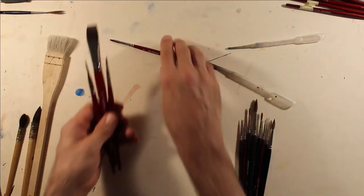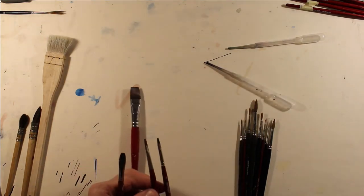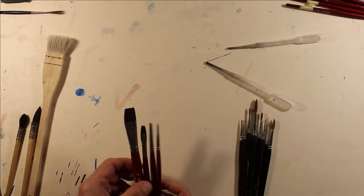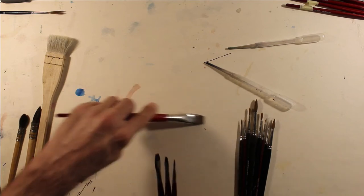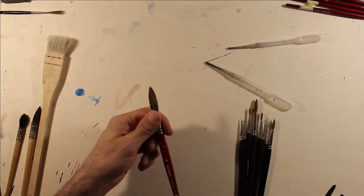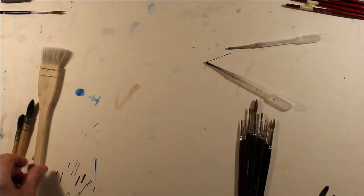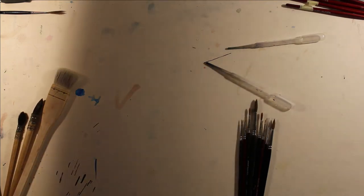Then I have my squares for bricks and stuff. And so here I also have a 2, a 4, an 8, and a 16. I use that sometimes for doing skies. I also use this for doing skies, the 14, the big one. And sometimes, we'll get to that in a minute, I use some of these tools over here. It depends on my mood.